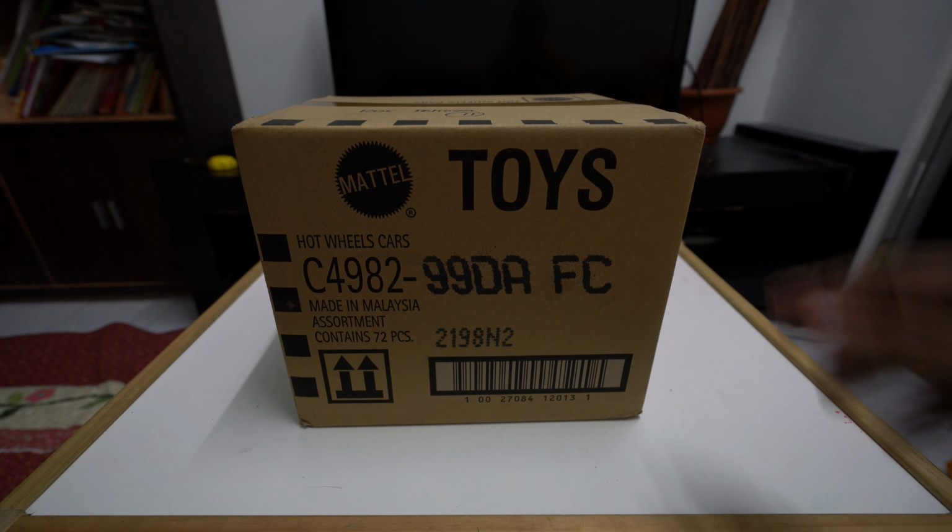So maybe we can get the super, hopefully. All right, so what do we have here? All right, I'm going to go fast from the top to bottom. First one we have here, the first three. Wow, out of the box we have Nissan Skyline GTR R33 in red.